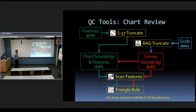And then lastly, we do a function called the triangle rule. This is a method of validating the chart soundings that you intend to apply to the nautical chart. I'll talk about that here in a second.